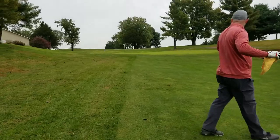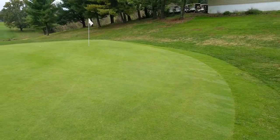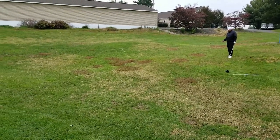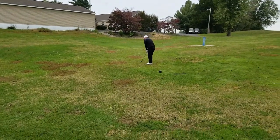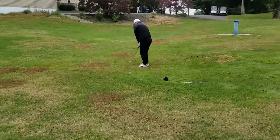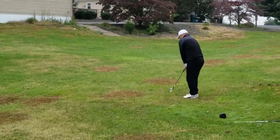Unfortunately for him, he's pin high to the right, but that pin is on a slope that goes down to the left and down to the right as he would be looking at it from his putt. So I'm 10 or 15 yards beyond the pin. I need to put a pretty good pitch on here to get up to the green and keep it short enough that it doesn't run off that front, but get to the pin.